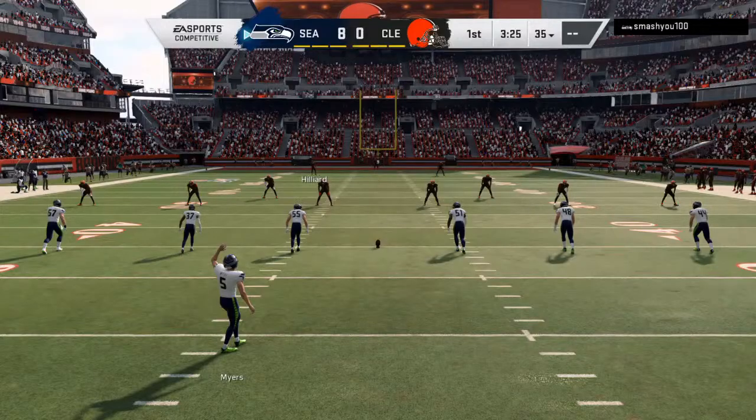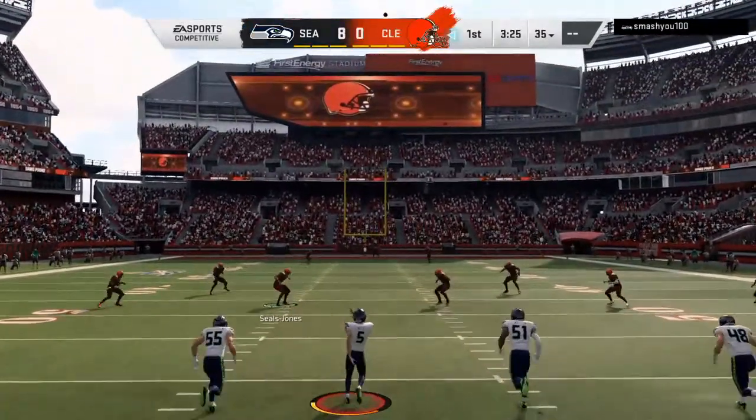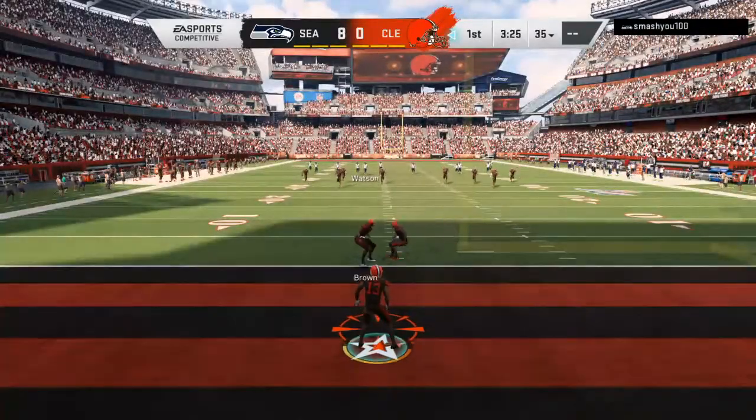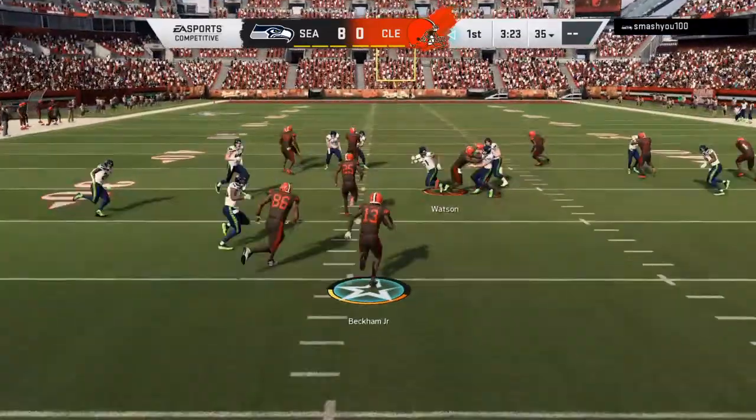Remember when the PAT, the extra point, was a gimme, right? Not 99 plus percent. It's not that way anymore, so more people are willing to take a chance, go for 2, and take the kicker a little bit out of the game.